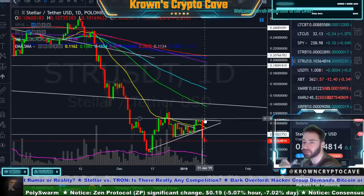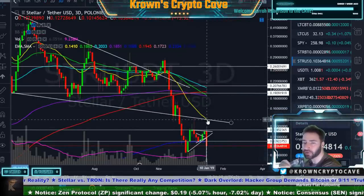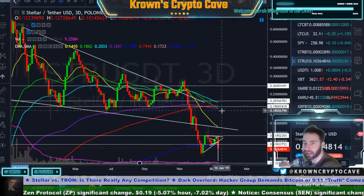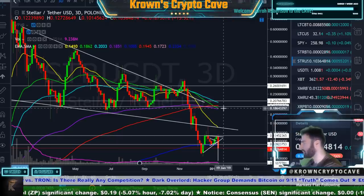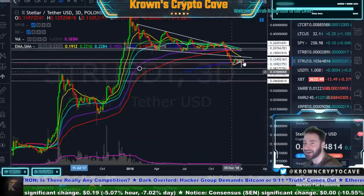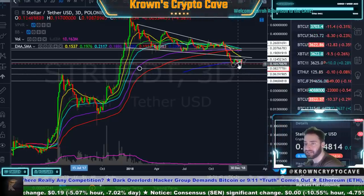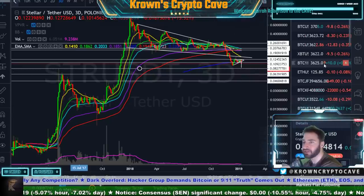As long as you're below 12.5 cents, no reason to be bullish on this. As long as you're below this area right here, 14 cents, extremely no reason to be bullish. And if you're about to get 3-day death crossed, might even go short. Again, I don't know. I don't trade alts like this. I don't trade any alts really. There's just not enough liquidity. But you might have a nice trade there.